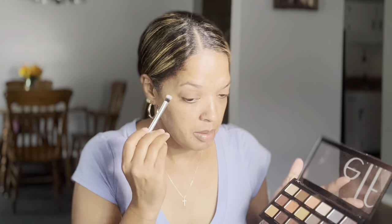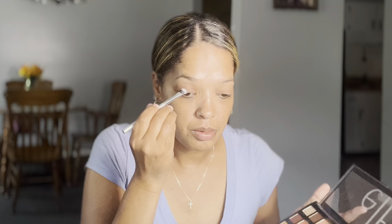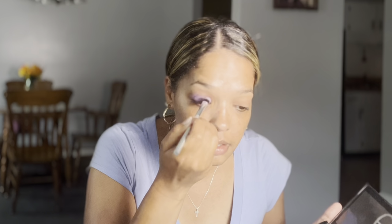Okay, I think I'm gonna go into this little purple right here and just go over the lid with it, and then I might put a little blue on the edge of my eyelid. Let's see here what we can do. I like that color, it's pretty. I love purples. I think purples, blacks, dark blues, I think they bring out like brown eyes. I think that makes your eyes pop.